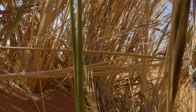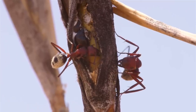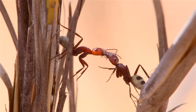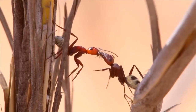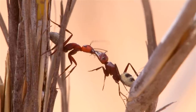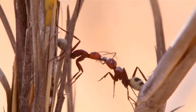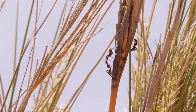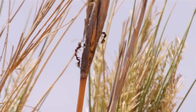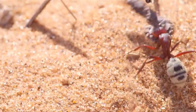One behaviour that aids the ants in their survival is trophallaxis, the exchange of regurgitated liquids between adult insects. This apparently revolting behaviour can be observed between many ant species the world over, not just in dune ants of the Namib. And as gruesome as it sounds, moisture is always welcome in the hyper-arid desert.